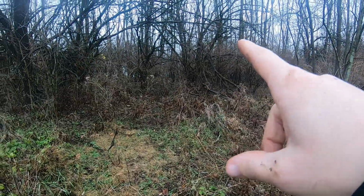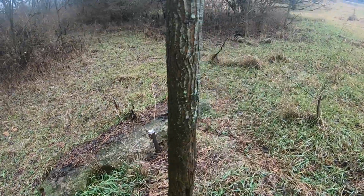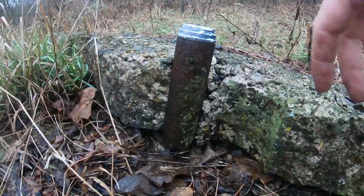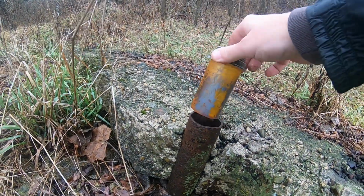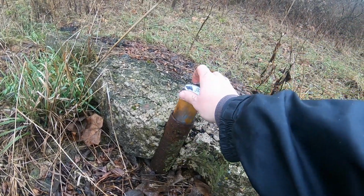All right, well, we were looking over there by that big tree, but then the GPS brought me out here and there's this tube just sitting here. I think this is it. This is the geocache? I mean, this looks like a geocache. Yep, that's definitely it. All right, interesting hide.